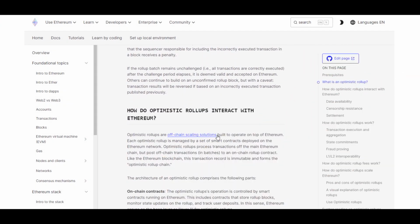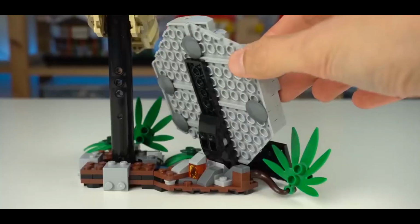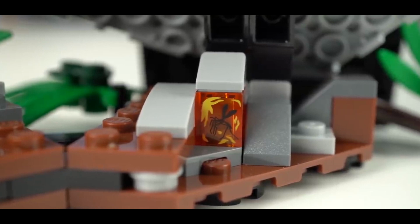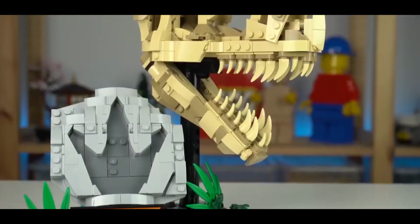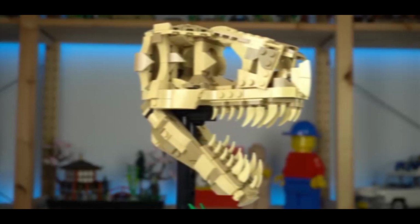Rollups make a transaction with ready-made data packages prepared outside the Ethereum network. It is managed by a set of smart contracts deployed on the Ethereum network. I want to compare this process to assembling a Lego set. For example, you have a partially assembled construction. Let's say it's a dinosaur. All parts are made of the same material. You need to assemble a jaw, which is complex in design. Will you assemble it on a ready dinosaur body, or will you prepare these blocks separately and install them together with a head part? Optimistic rollups work the same way.